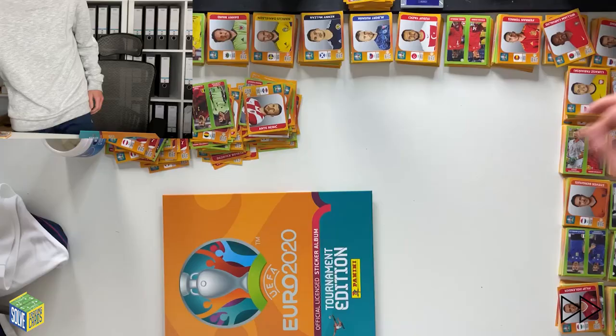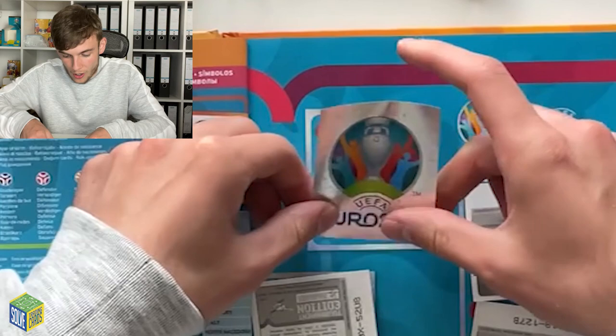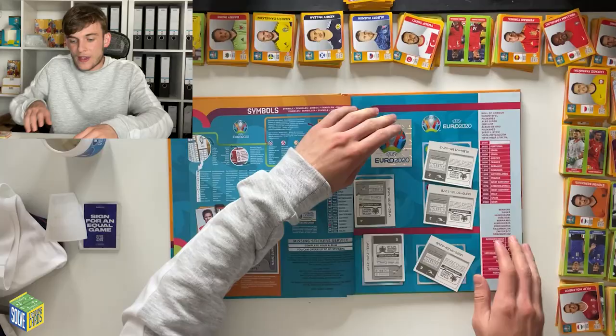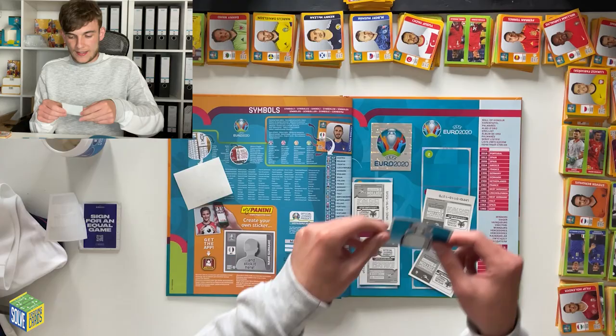The first sticker going into our album, 1 hour and 40 minutes into this video. Oh, this is the problem. I am so bad at sticking stickers in. Ooh, I tell you what, that wasn't that bad. I think that was all right there. Slightly off, but it doesn't matter. We've got number 2 now going in.